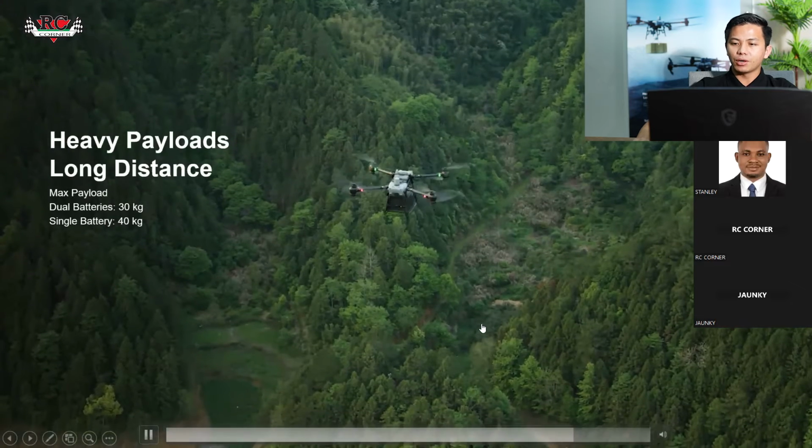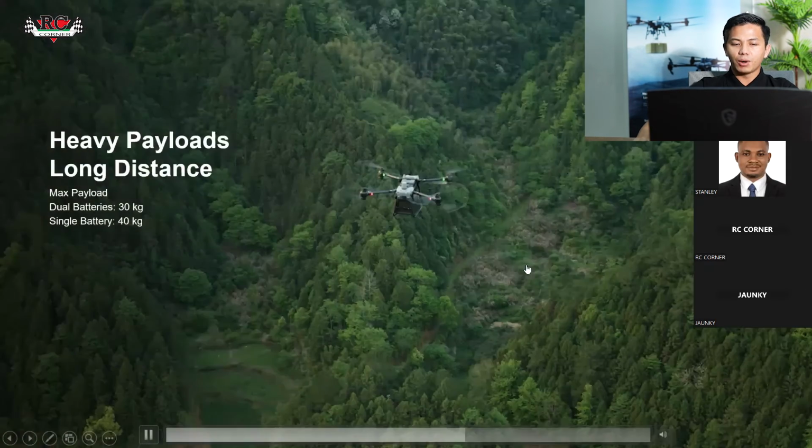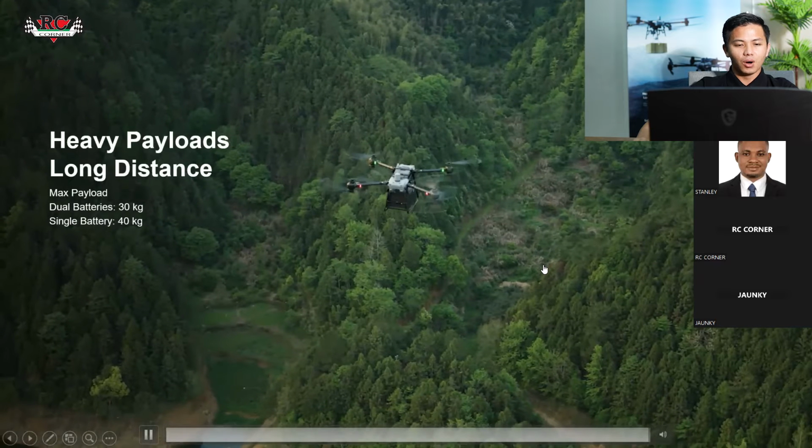You can use a single battery or you can use dual batteries. Many people might consider this slope and think, okay, if I use one battery, I can go 40 kg, so why should I use two batteries? This is a common question from most customers. So we always suggest to bring the dual batteries.